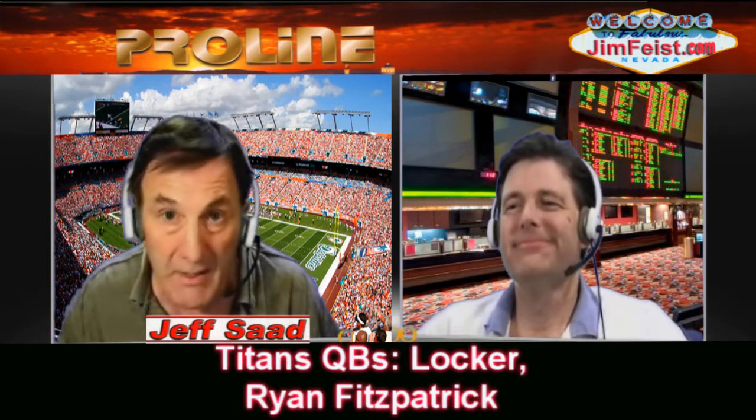The Titans have Jake Locker. I was talking to you about before the show. Jake Locker is on the cover of one of the preseason publications. I'm not sure why. Of all the players, they picked Jake Locker. But anyway, his backup is Ryan Fitzpatrick, who has a lot of experience. And the Steelers, Ben Roethlisberger, his backup is Bruce Gradkowski. And after that, John Parker Wilson, Landry Jones.